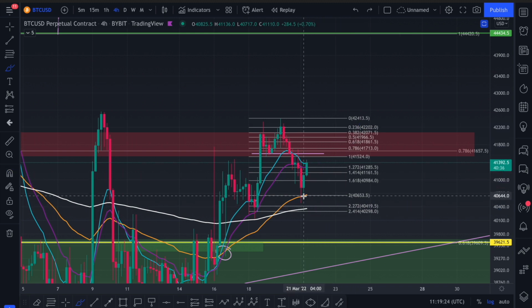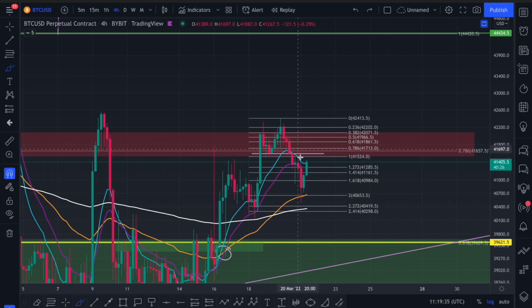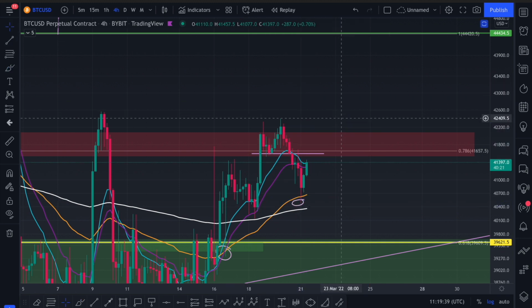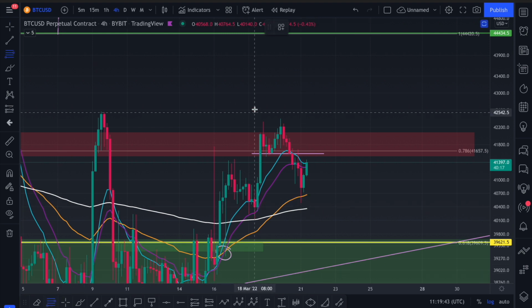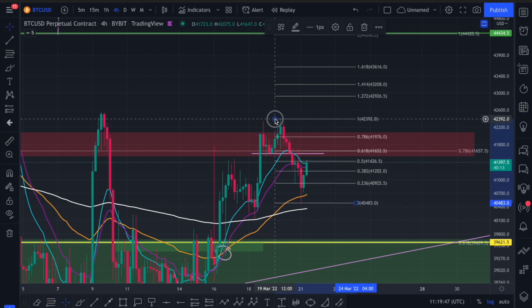Okay, that's one scenario. Get above this, the 1, 41.5 as well as the neckline over here, and we should invalidate any further downside, and we should actually get this continuation, and that's why we'd have to take that as the low, because we're starting to head back up. So if I know that's the high and this is the low, I can actually get you some new impulsive wave targets to the upside for Bitcoin.